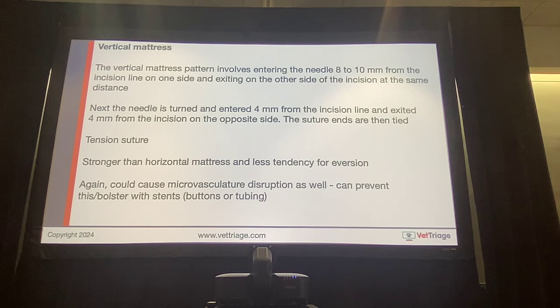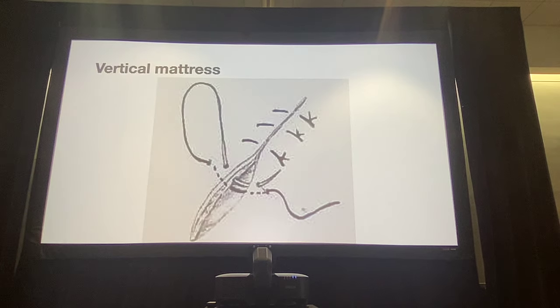It's stronger than horizontal and has less tendency for eversion. It could cause microvascular disruption as well. So this is my main reason why I don't use this suture that much, because I worry about the blood supply disruption, but it is very strong and it does cause less eversion. So it opposes the tissue ends nicer. The drawing doesn't make too much sense, the video will help you much more.